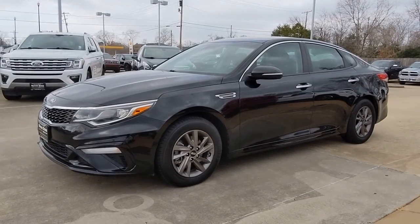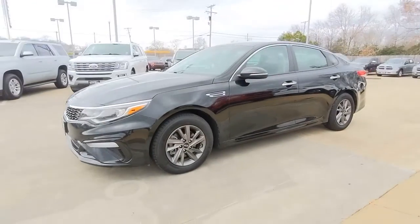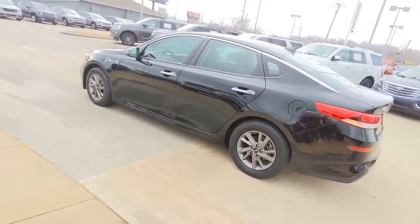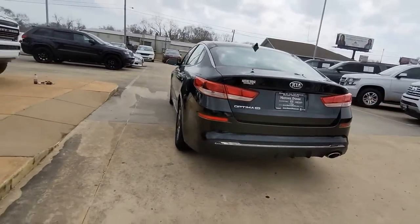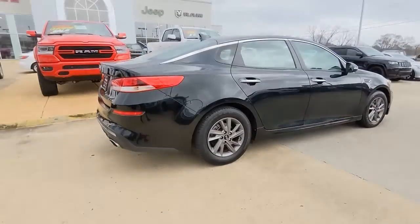Here is a wonderful 2020 Kia Optima. With less than 60,000 miles on the odometer, this vehicle stands out from the rest. Here's a stylish and capable Kia Optima, the midsize family-friendly sedan that prioritizes safety and passenger comfort. With standard driver assist features, ample cargo room, and striking good looks, you'll feel confident on every journey.